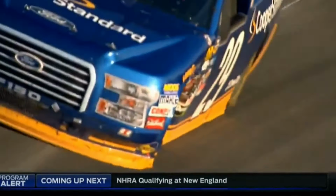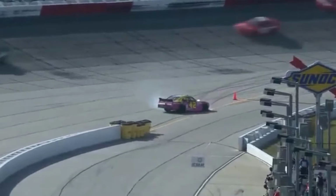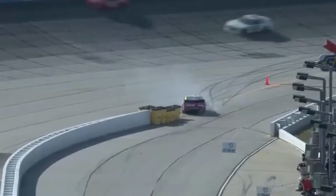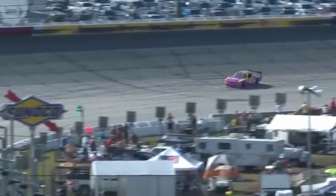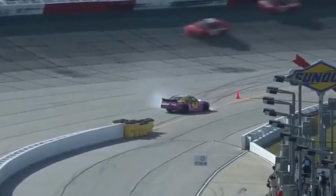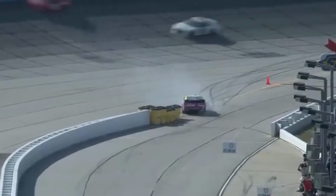Just as we were talking about potential issues on pit road. Carrying way too much speed. This pit road apron is very, very dirty, has a lot of sand on it, and if you get in there too hot, you just miss it. So 2 years in a row, he's missed pit road.